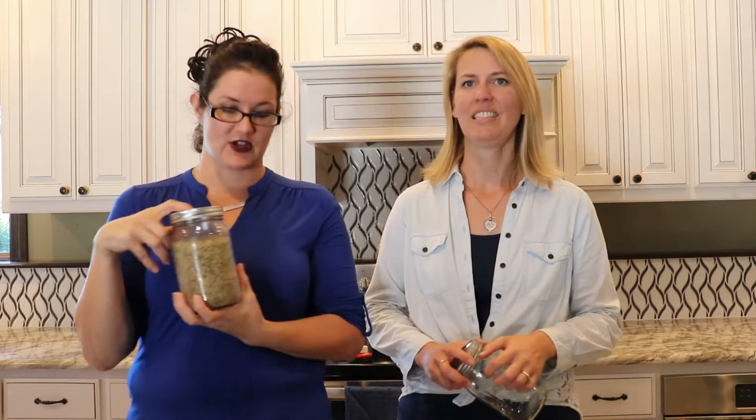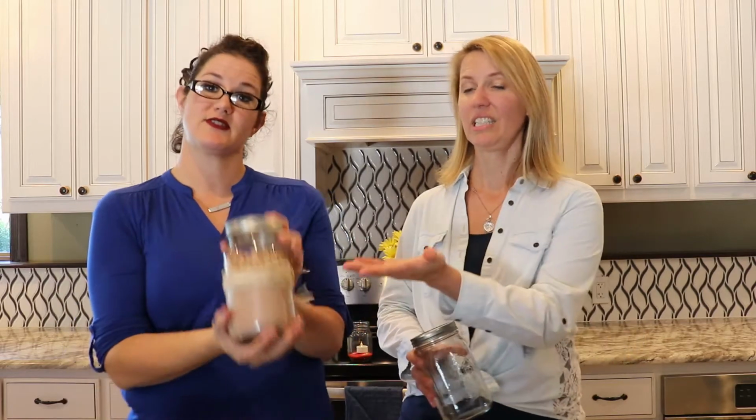Anyways, that's not what we're talking about. But food storage in the fridge, out of the fridge, to give to somebody, to store in a pantry. There are so many choices.